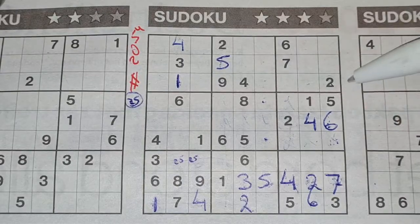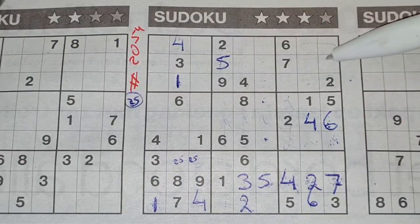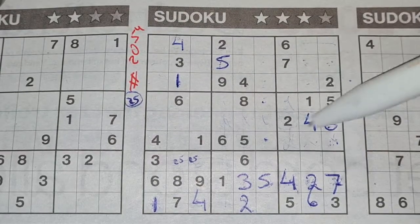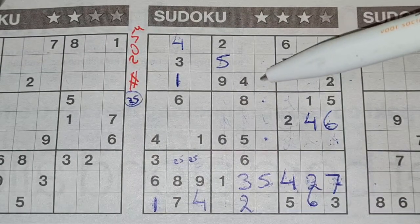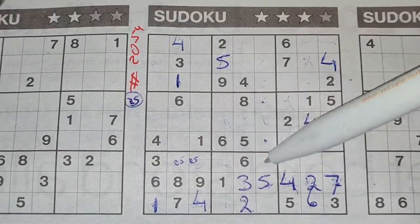4 in the third row, 4 in the first row. So the row between, the second row, only 2 places for the 4, it should be here. Oh dear, we see there a 4, no 4 there, 4 should be here. And then I cannot continue with the 4.